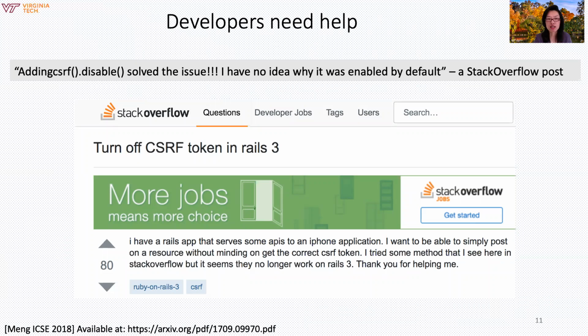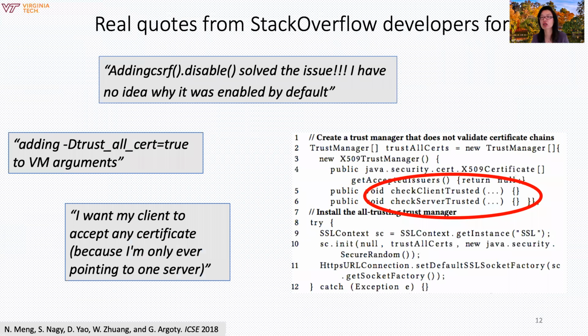And we all know there is also, under a lot of systems, especially the Java Spring framework, an anti-CSRF cookie, a token that you should enable. But this is a real quote from Stack Overflow, the software developer forum. It says, adding cross-site request forgery disable solved the issue, and I have no idea why this token was enabled by default. And so, understandably, a lot of developers, if you graduated way before 2008, never learned about this in class when they were in college, and these are also other real quotes from the Stack Overflow developer forum.